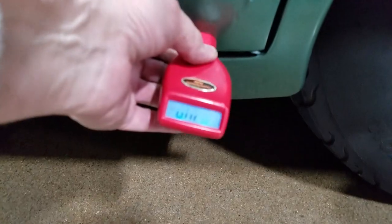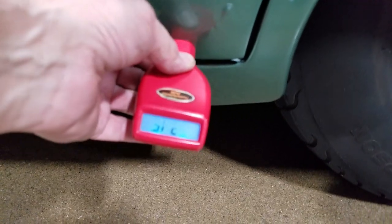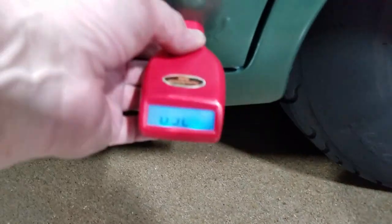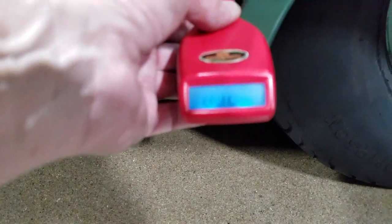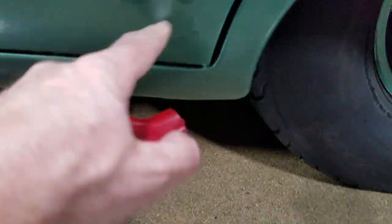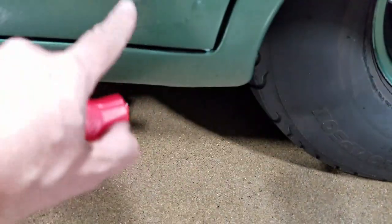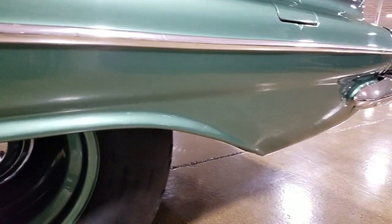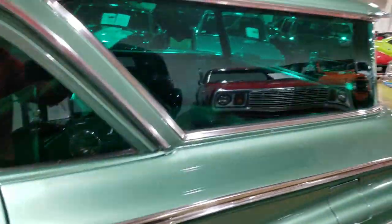14. And 31.5. That's as high as the meter reads. And 25 above it. And 23 above there. So a magnet would still stick in here. So we just got a little bit of swell right there. No real splash issues to contend with.